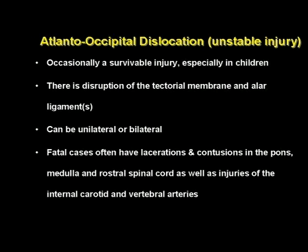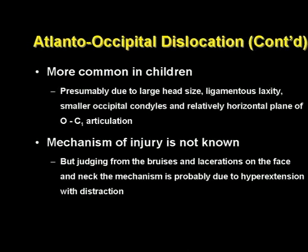Fatal cases have contusions in the pons and the medulla and the upper cord, and sometimes even the carotid and vertebral arteries. It's more common in kids, and probably this is related to anatomy. The head is large in children, the ligaments are lax, and the joint between the occipital condyles and superior facets of C1 are fairly flat. And mechanism, nobody remembers how this happens because most of them don't survive, and those who survive can't tell you. But judging from the bruises and lacerations on the face, people think that it is probably a hyperextension with distraction.